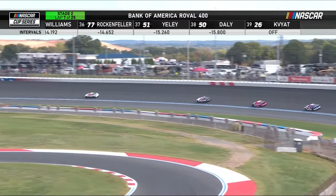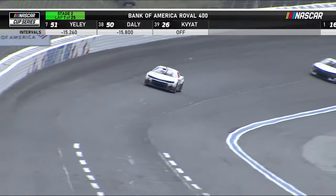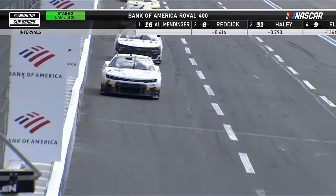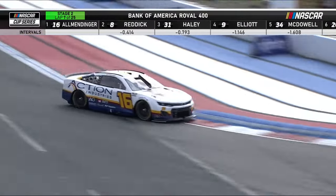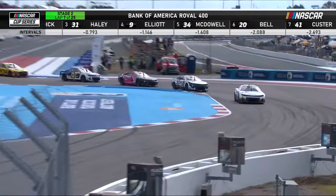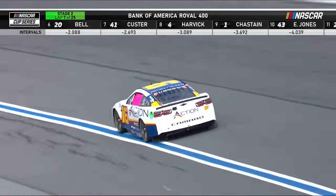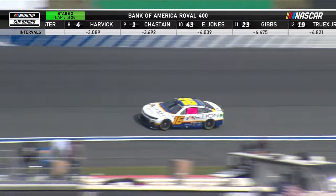Talking to AJ Allmendinger earlier this week, he told me, "I'm in a way better place than I was when I was last a full-time Cup Series driver, and I want to do this. I want the challenge of running Cup Series races." We've talked about it, but there have been 4 Xfinity races at the Roval. AJ Allmendinger's won every one of them, Kim. He wants to add a Cup Series win here too.